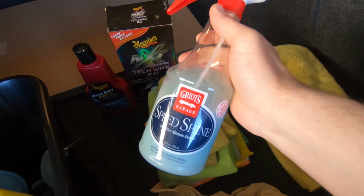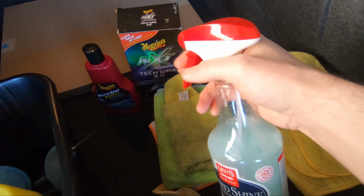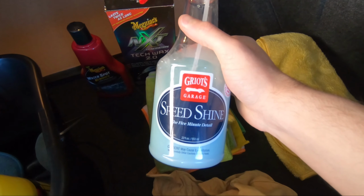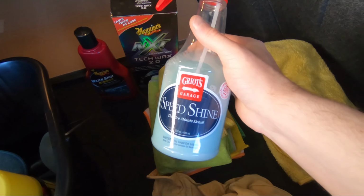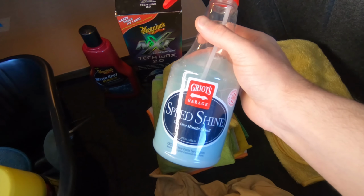So if you get to a car show and the car happens to be a little dirty, you kind of spray this on a towel or spray this on the car and rub it in. It's almost like Windex. You can use it multi-purpose for anything. It's not as good as a regular polish, and sometimes it can make the car a little dirty if you don't use it correctly or if you don't have a clean towel. But it does work. I use it at car shows all the time.